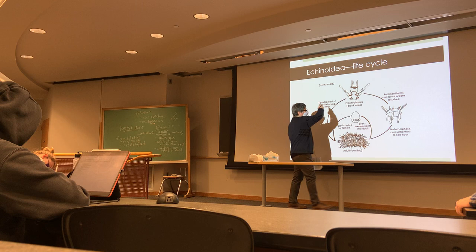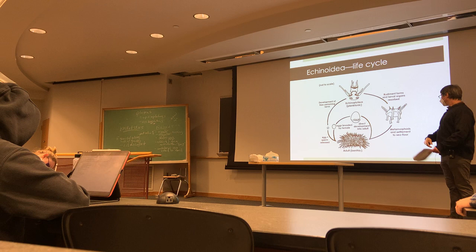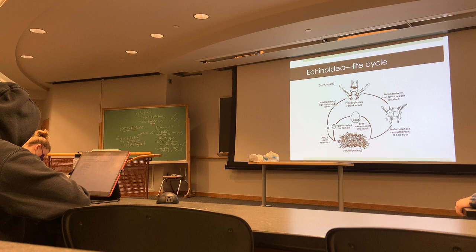Development proceeds, there are certain cells that again develop into the juvenile stage, and it's like it completely takes over the larval stage, and then it undergoes metamorphosis. Here is the ophiopluteus larva, showing the resemblance of the echinopluteus to the ophiopluteus.